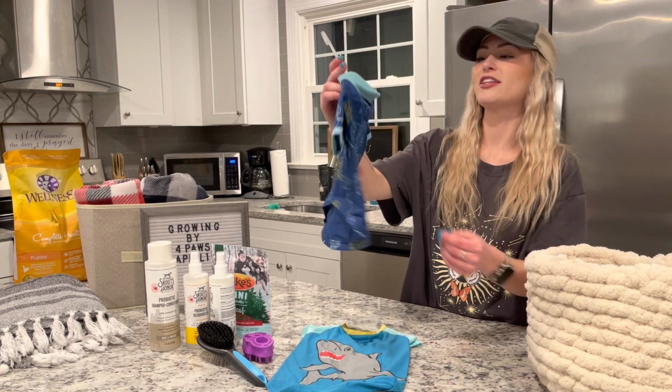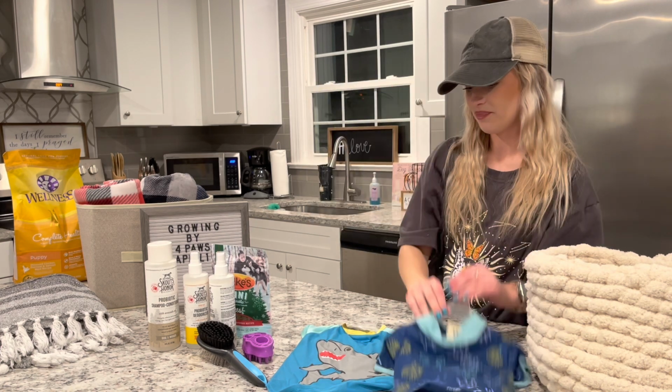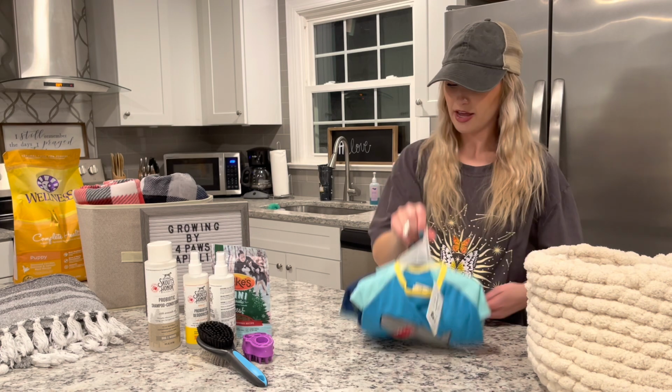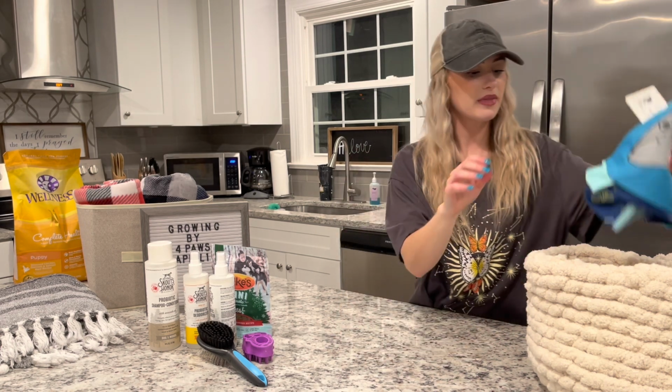This one's so cute. It's like a little collared shirt, like a little beach print. And this has a shark on it. If you know me, you know I'm obsessed with sharks. If you don't know me, now you know.